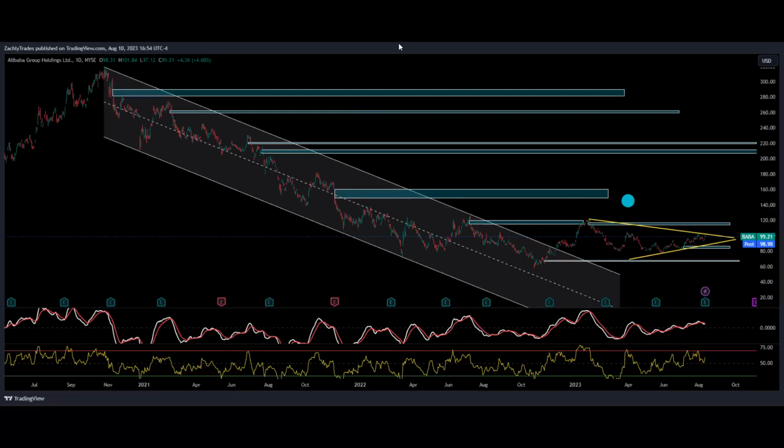Now, this is the daily chart, okay? And all these boxes right here are what's known as gaps on the chart, right? So there's gaps all the way up here in the high 200s, mid 200s, low 200s, right? We have a gap right here around 160. Remember that inverse head and shoulders pattern that we talked about? If we can break out, I really think that there's a high possibility that BABA could come up to 160 at least to fill this gap, potentially even head up higher to about 170 or even 180, right?